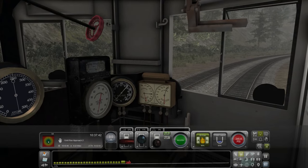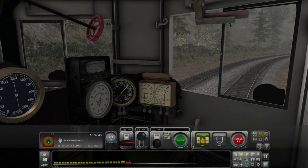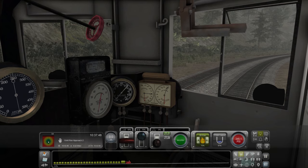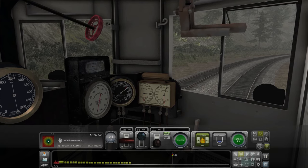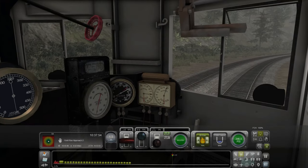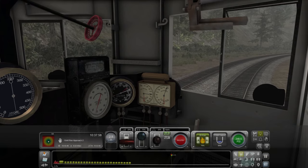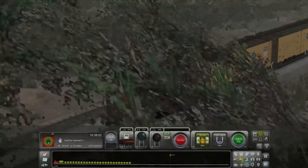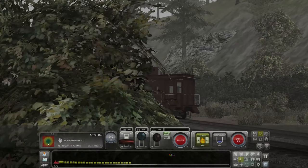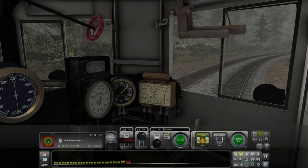Alright, so that's at 0.5. Now it's green. Nope, we're going backwards. I need to go forward, not backwards. Looks like the rear of the train isn't even moving yet. Hello, dispatch. Can you send me another engine? We're stalled up here.